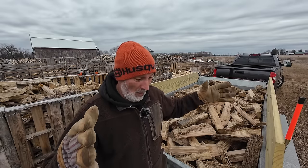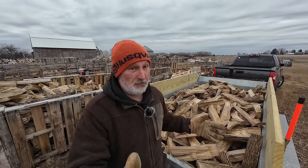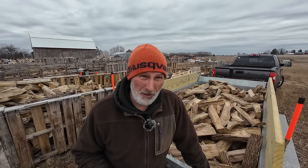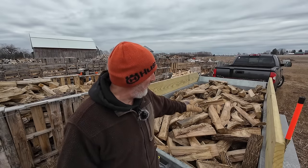Now the rest of the world, they go by cubic meters. They sell their wood in cubic meters. That's what they do, or by the ton. Now a cubic meter is about 8/10 of a face cord or a third of a cord. So it's like 0.82 or something like that. So a little bit less than what this is.